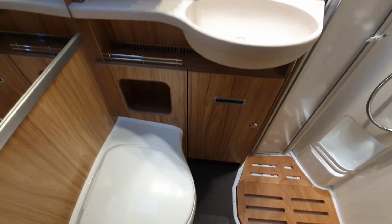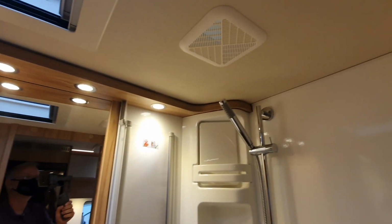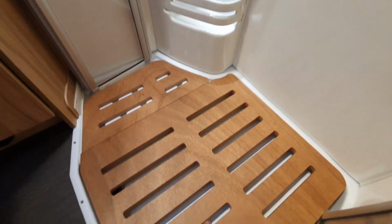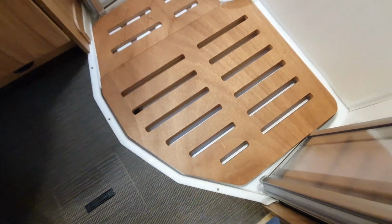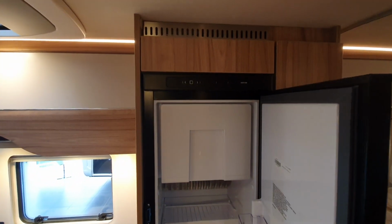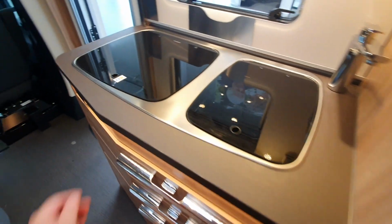Very much appreciate this washroom here. I'll see this has been used anyway. I'll lift this up for you if I've got the strength. And you can see it's got two drainage holes at either end as well. On this side here, we've got this tower fridge. This vehicle's 7 meters. I can't remember if I said that or not. 699. And wardrobe there. And now we'll come into the kitchen.